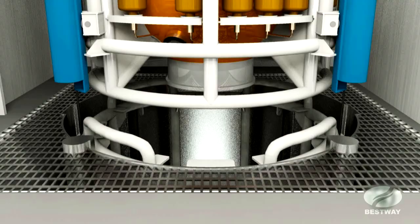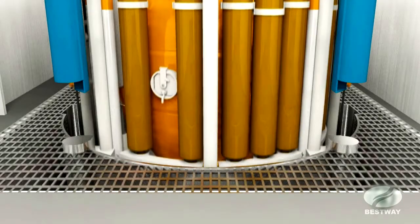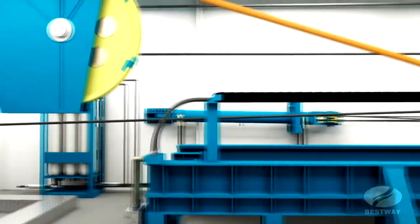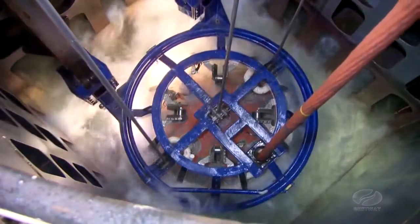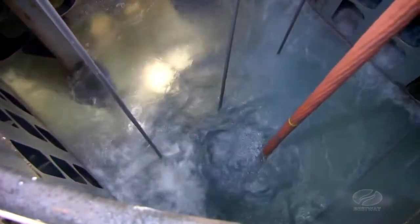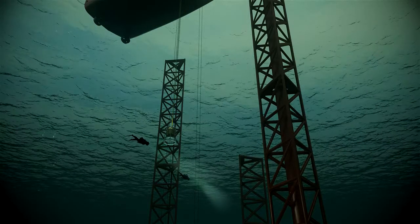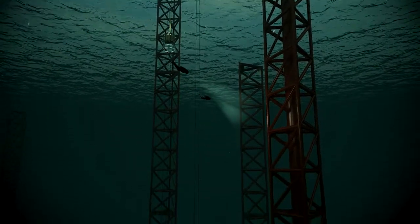The bell handling system transits the bell to the moon pool and then lowers the bell down through the moon pool along the guide wires. An aeration system arranged in the moon pool works to reduce the buoyancy of the bell. Each diving bell is launched through its respective moon pool. The 2 bells may work simultaneously at different water depths.